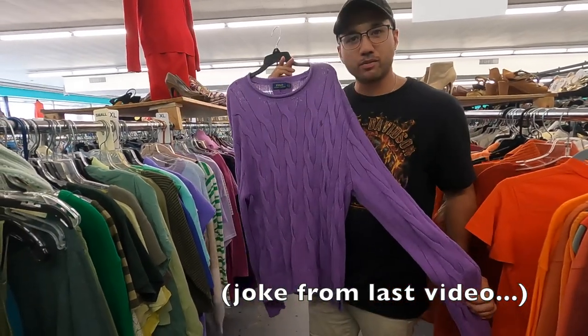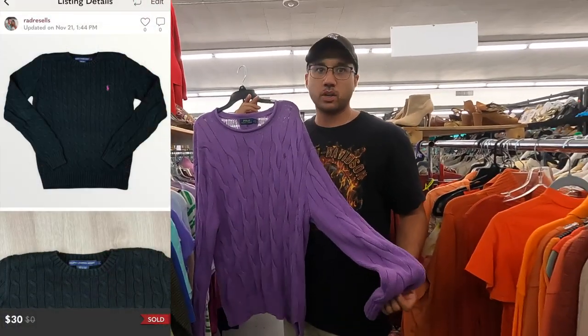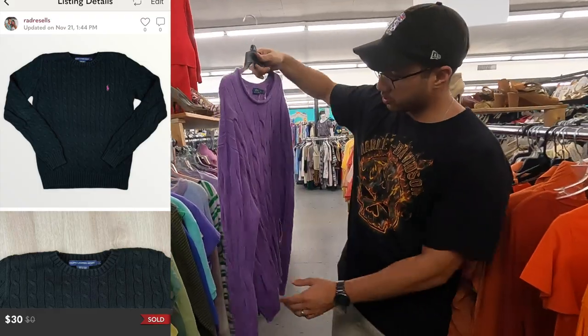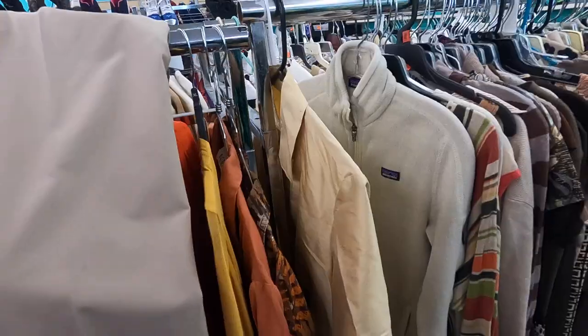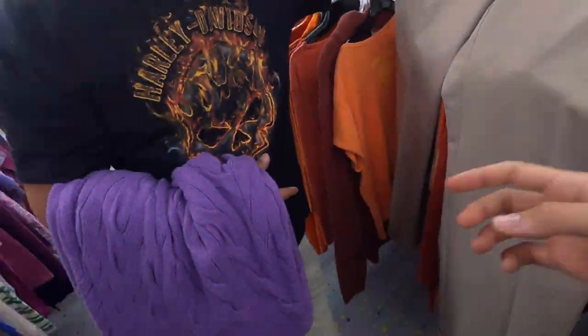But yeah, nice pickup for $4. Expecting to get probably $25 to $30 plus shipping. Good, on the board.